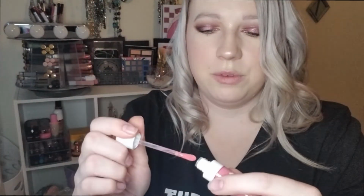And my nails are purple from doing my purple shampoo. I apologize, y'all. My scalp's really purple too. That's why I'm not putting my scalp in the picture.